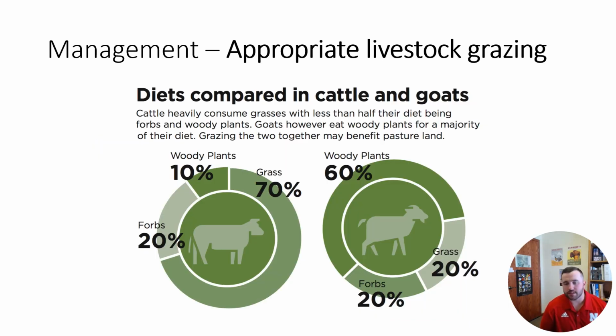One of the biggest things that we can do in order to manage healthy rangelands is through appropriate livestock grazing. And that's not just coming down to appropriate stocking rates, but that's also coming down to appropriate class of livestock. Understanding what do we have out here and understanding what our livestock prefer to eat. By matching those two things, you're going to have a lot easier time managing your rangeland in a healthy way and not fighting an uphill battle most of the way.